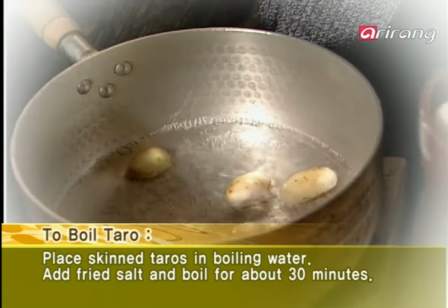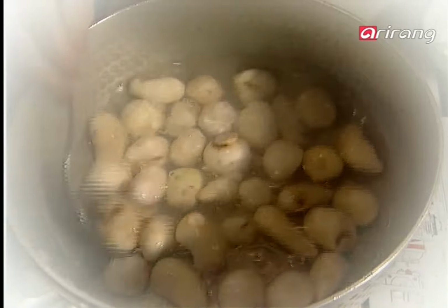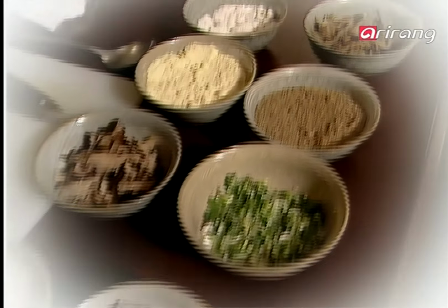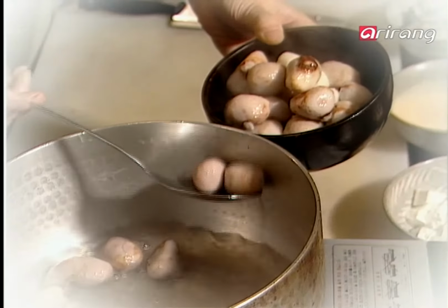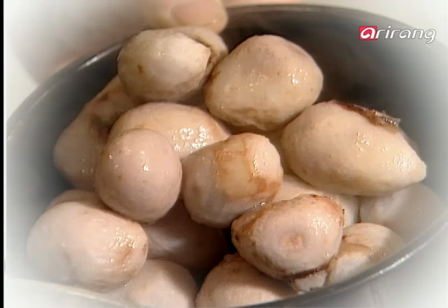Skin the taros and place them in boiling water. Add fried salt and boil about 30 minutes. Here, the salt will get rid of toxic elements remaining in taros and their slippery surface. Now, the salt used in 장독대 contains different organic minerals because it's prepared at the restaurant by thoroughly washing and frying natural salt.